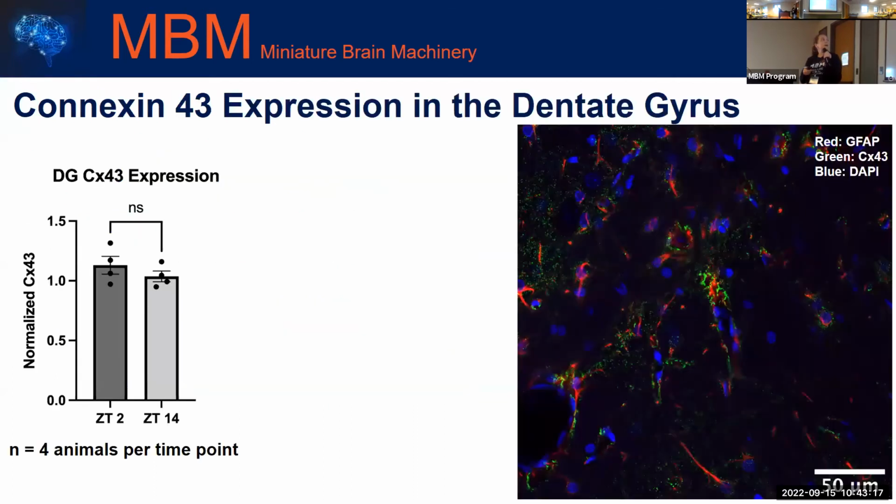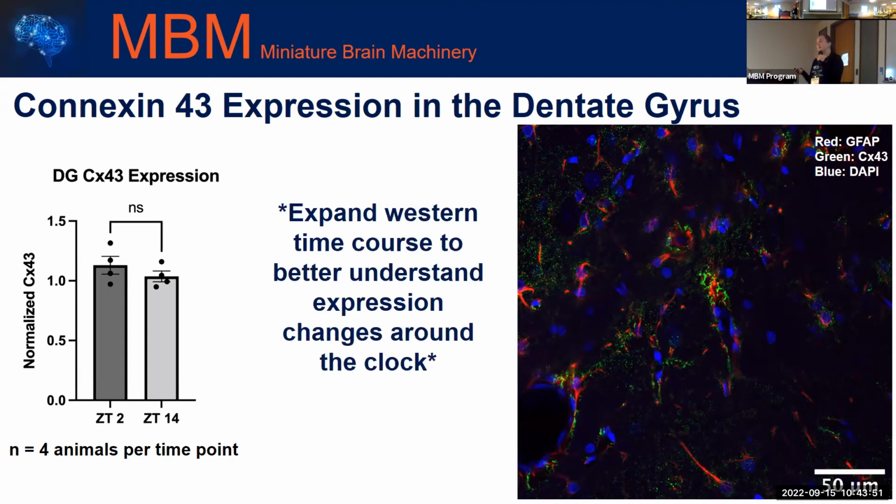So moving out of the SCN and back into the hippocampus, we wondered if the hippocampus mimics these day-night changes as well. On the right here, we have the IHC fluorescent image where we see the connexins in green, and they seem to well approximate the astrocyte processes that are labeled in red. However, when we look at two specific time points in our 24-hour cycle, ZT2 being 2 hours after lights on, and ZT14 being 2 hours after our lights turn off, we don't see a difference in this expression via Western blot. However, this is just a preliminary set of this time course, and with my undergrad, we're currently working on expanding this course to better understand the changes around the clock.